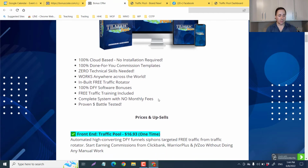It is 100% cloud-based with done for you templates. It doesn't matter what your tech experience is. There's a built-in free traffic rotator. You've got loads of bonuses, as I said, and with my bonuses, you've got tons. Free traffic training is included, and it's battle tested. So this is proven to work. And it saves you a ton of time. Having to do all this stuff manually takes a lot of time. So this can save you a lot of time so you can focus more on growing your business, fine tuning it and getting those commissions to come in faster.